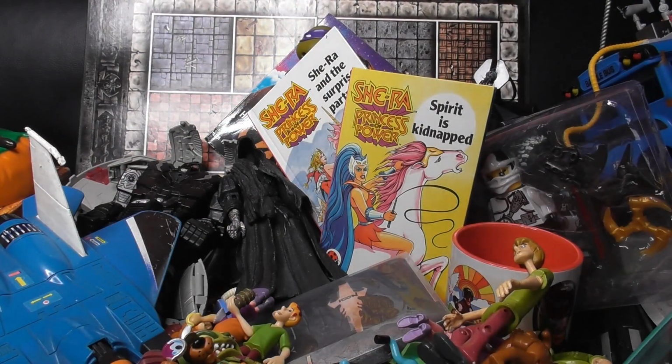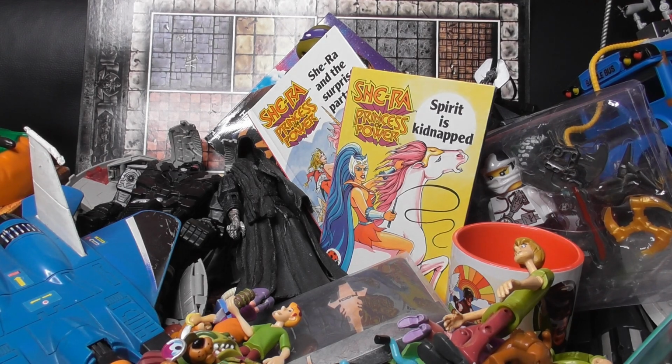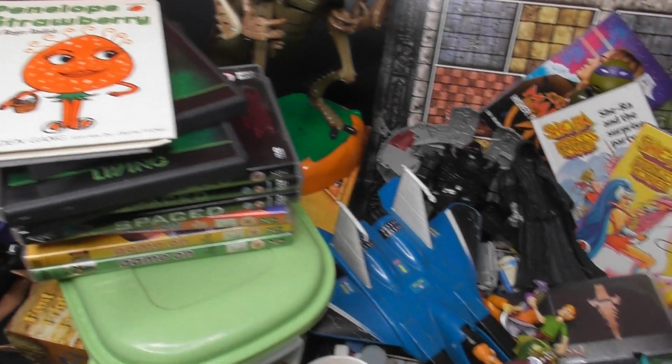So there we go. Another bumper crop of finds here. Let's pick up the camera, because as you can see, quite a lot of stuff.